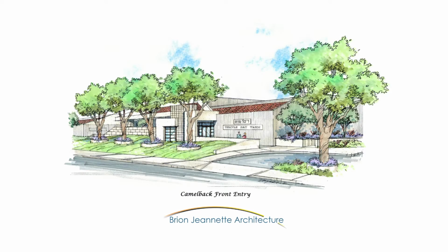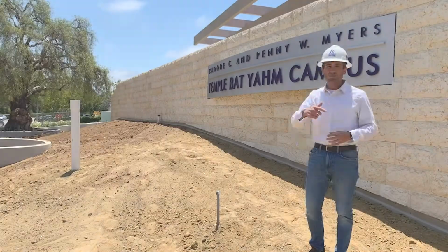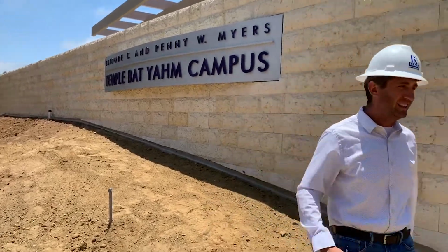You can see we're still missing a couple of the new olive trees that are going to be coming out here in the next couple weeks. Landscaping will be filled in, and the beautification of this area will just continue to go through the roof. Let's walk this way and see what else is going on this week.